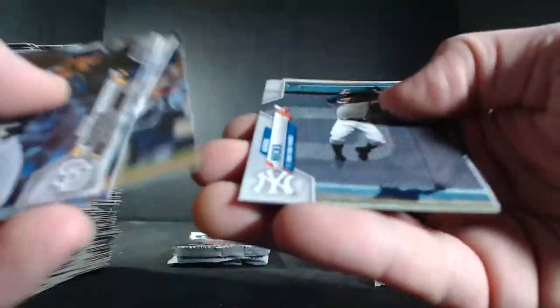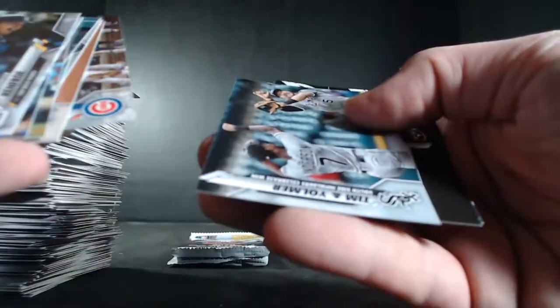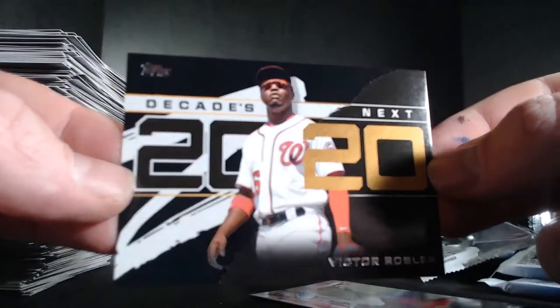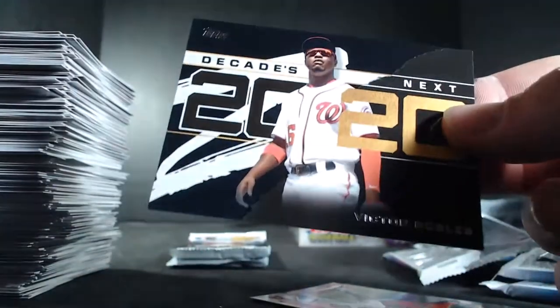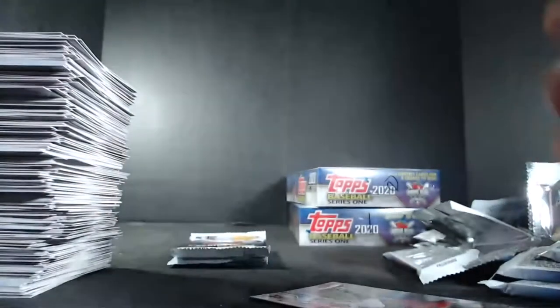Hunter Renfroe, Hendricks, Polanco, Devers, Hedges, Hicks, Jacoby Jones, Trea Turner, Willie Adams, Cubs, White Sox, and a 2020 Victor Robles Black. .226 out of 299. Very nice. Tommy La Stella and a Sean Murphy rookie. Two packs left in the fourth box.